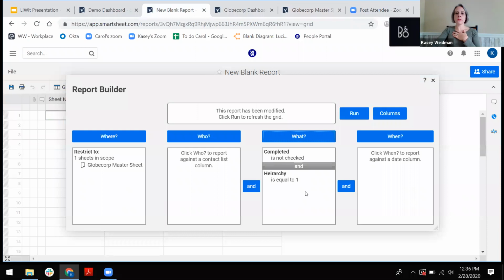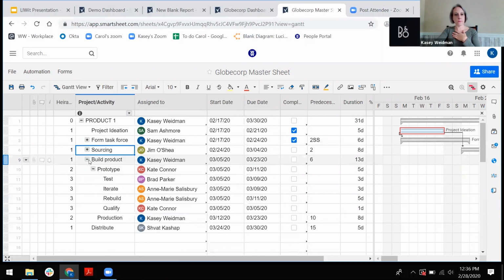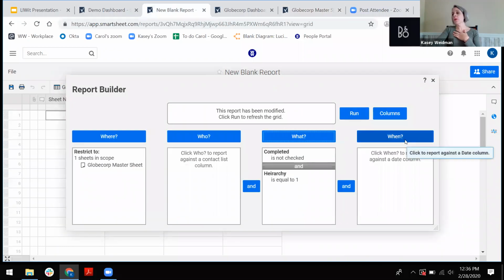Okay, so I want to see hierarchy is equal to 1. So I want to see everything that is the mid-level tasks, the main elements of our project. And another cool feature is this when column. We're not going to use it for this, but if you have a Smartsheet that pulls rolling data, for example, our call center at WW uses Smartsheet for their reporting. And so they have daily data coming in, obviously, number of customer calls, the time to report against. You can use this when column to make them like a rolling average.